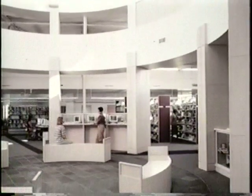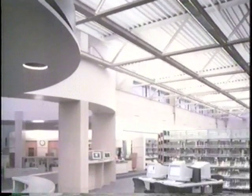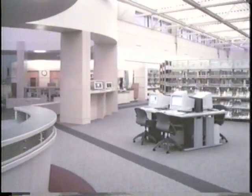People love to be in this space, and we've reduced peak power capacity by about half, and we reduced annual energy use almost by half. Very, very profound impacts considering that it didn't cost a dime more than standard construction.